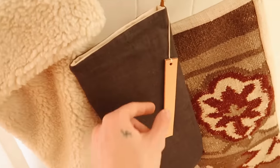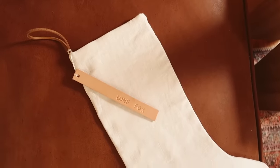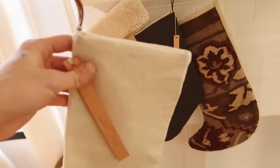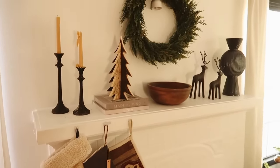They're linen stockings, and they have a little leather hang tag that says Lone Fox on them. The stocking also comes in white linen if you are curious. So those are the two colorways. But I thought it was just a cute addition, and so that is the finished mantle.